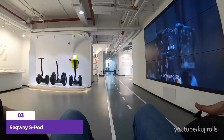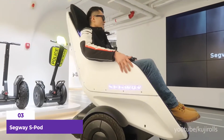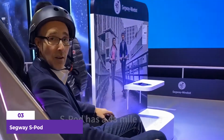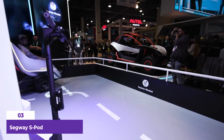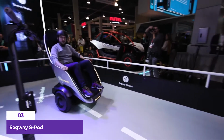Speed: it has a speed of 24.8 miles per hour, which is mind-boggling. Range: with Segway S-Pod, you can travel to a range of 43.5 miles. Ease of adoption: it is effortless to use. There are no technicalities while using the Segway S-Pod, which makes it popular among the target audience.